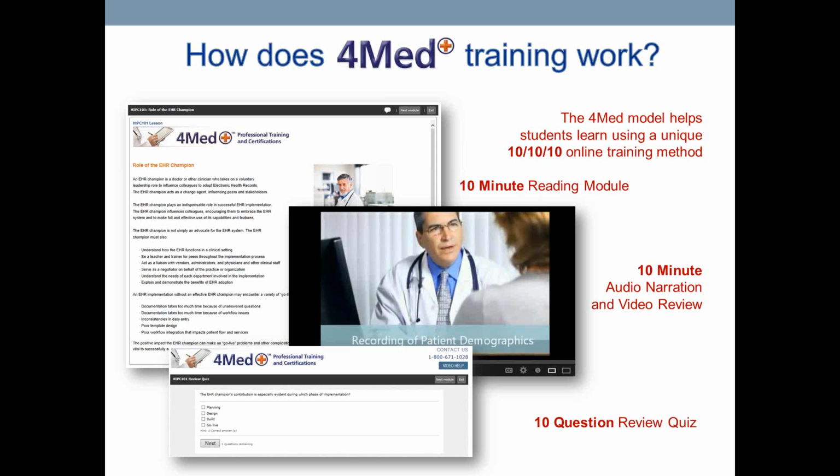And the way our training works is through what we call the 10-10-10 method. A course is made up of a number of modules. Each module consists of a 10-minute text lesson. It tends to be about 1,000 words, but the idea is that someone can read it through in about 10 minutes. Then the same content is covered in a multimedia review. It's a video, sort of bulleted, that covers the main subjects of the text lesson, but gives people another shot at it in a different form.